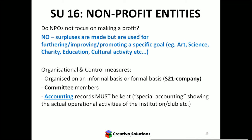We spoke about a non-profit not making a profit, but having a surplus. Are they still going to have owners though? I think so. Yes, but the owners will be called committee members. Committee means they're acting on behalf of the club. They're doing things for the benefit of the club, so you might have people managing the club.